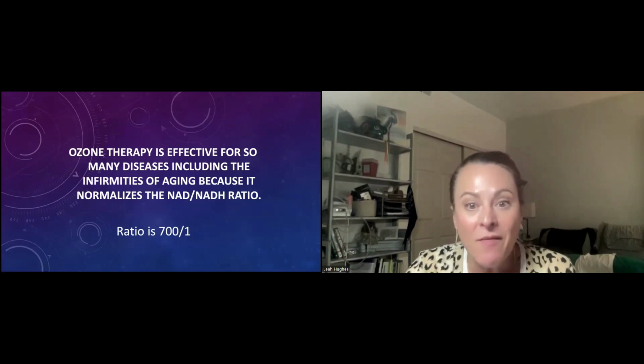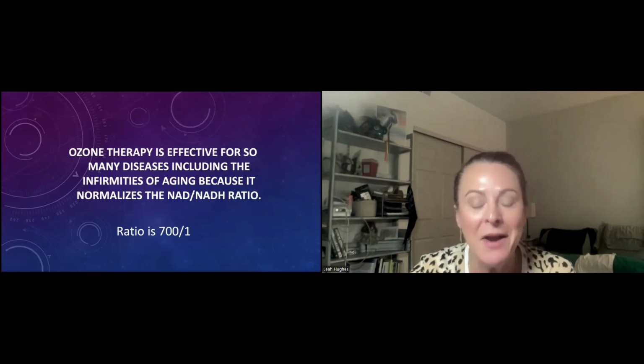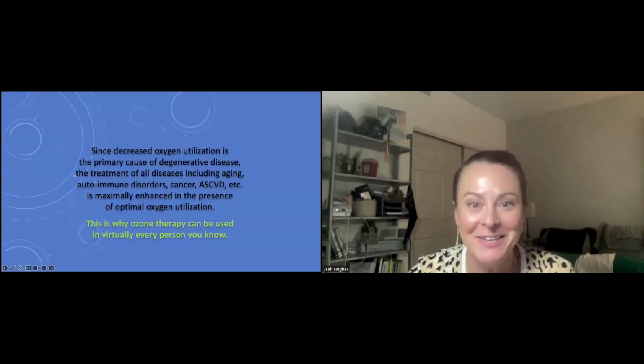It's so effective for these diseases because it normalizes the ratio. And the ratio that we want is 701. I know that's probably not important to most of you, but I wanted to make sure you had this information.